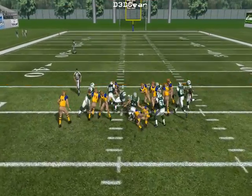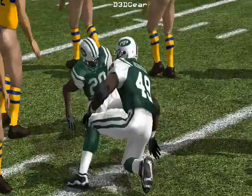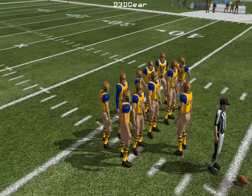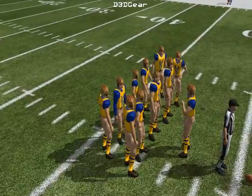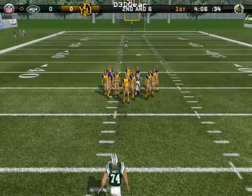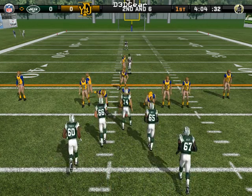Hand it off. Number 67 comes up to make the play at the 50. A tough running game will make your passing attack even more effective. 4-yard gain on the play. Second and six, ball on the 50-yard line.